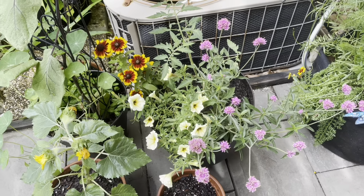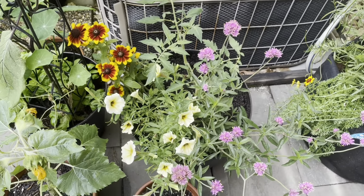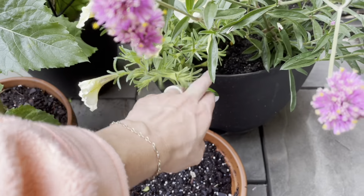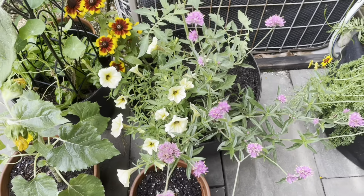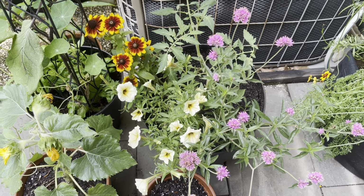But this is just, I think, a really fun container that will just thrive and thrive and look beautiful in the fall garden and grow through fall and hopefully produce a ton of tomatoes. This is a pretty big pot that it's in, so there should be room for everything to grow happily. I did one other container as well with another tomato.